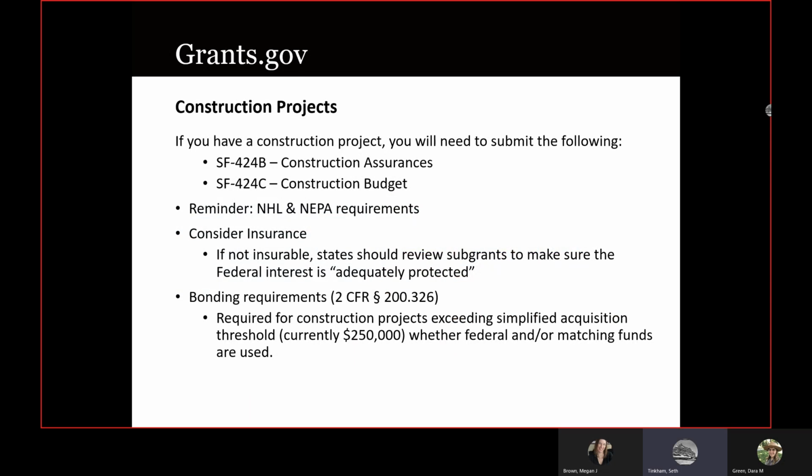If you are doing construction, also referred to in the grant manual as development work, this is just a reminder again that there are 2 additional things that you need to submit. As Megan mentioned before, the SF424B are the construction assurances, and we ask that you please complete those. And the SF424C is the construction budget. And that is where you will be telling us in a little bit more detail about the construction costs that are associated with your planned activities. The total on the SF424C gets represented in section B of the SF424A on the construction line. So there is a relationship between those 2 documents.